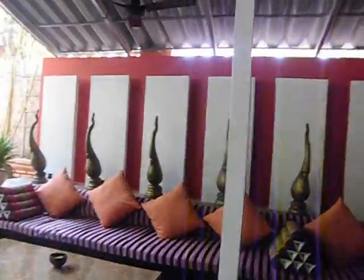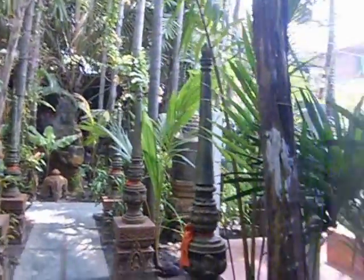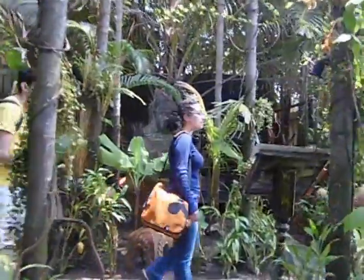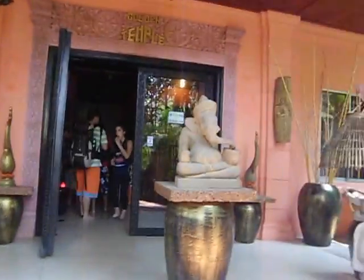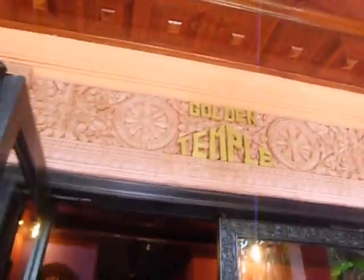Now, where's that cat? They have a house cat here. Where's that cat? The cat's not here. We'll find them later. So let's go inside and check out the hostel. All right. Okay.